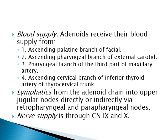It comes from ascending palatine branch of facial artery, ascending pharyngeal branch of external carotid, pharyngeal branch of the maxillary artery, third part, and ascending cervical branch of inferior thyroid artery of the thyrocervical trunk. Lymphatics from the adenoids and from the nasopharynx drain into the upper jugular lymph nodes, either directly or via the retropharyngeal and the parapharyngeal lymph nodes. Nerve supply is via cranial 9 and 10.